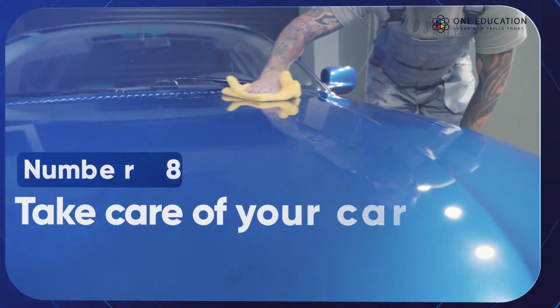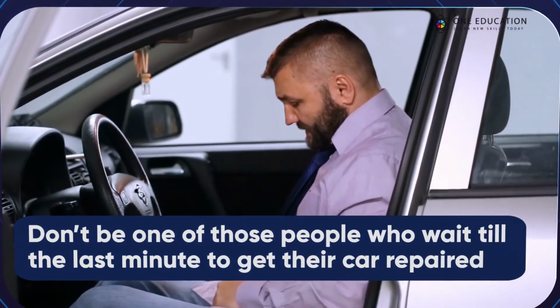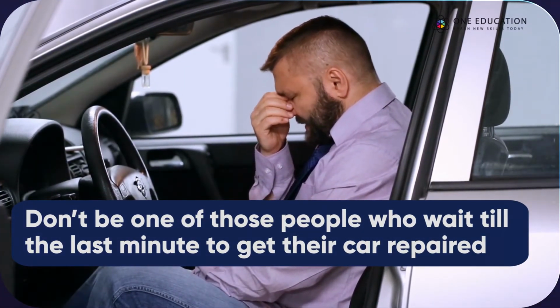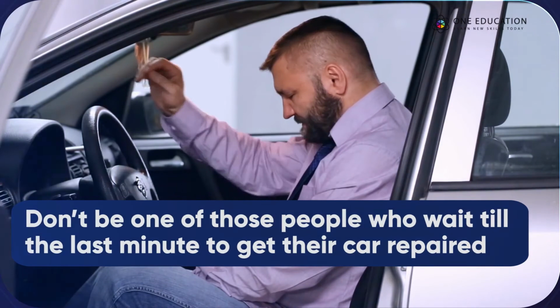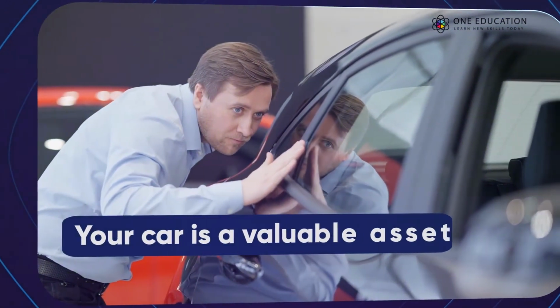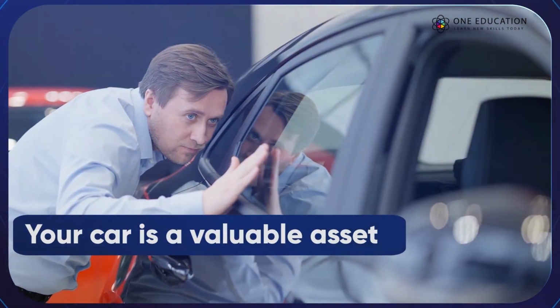Number 8, take care of your car. Don't be one of those people who wait till the last minute to get their car repaired. Oftentimes the issue that could have been fixed easily ends up doing more damage because it was not tended to on time. So take good care of it, and it will last you a long time and won't cause you much trouble.